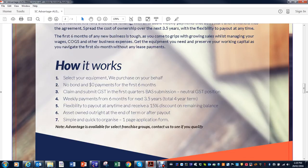Zero bond, nothing to pay for 6 months. Yes, we do charge GST because it's treated as a product sale, a finance product. And you'll probably need to give me a call on that. It's better if I just discuss this one-on-one with people around the GST thing. But the bottom line is, in a hop, step, and a jump way, we have to pay it.